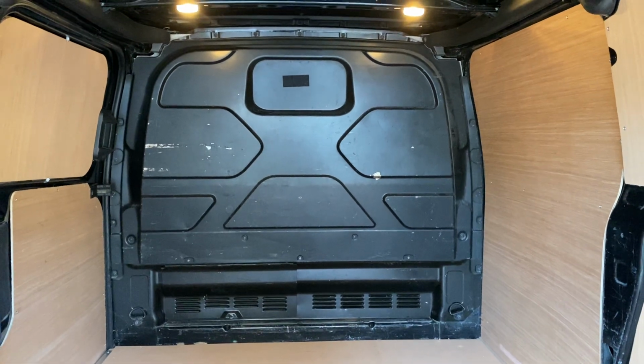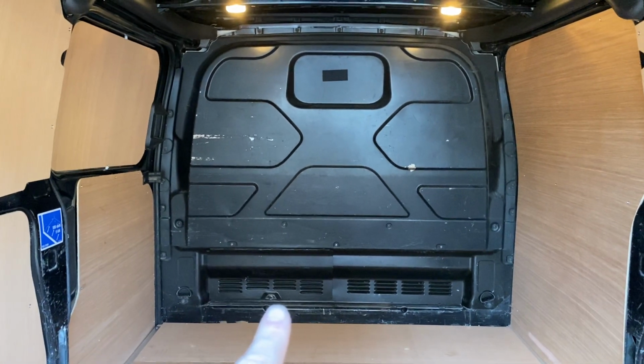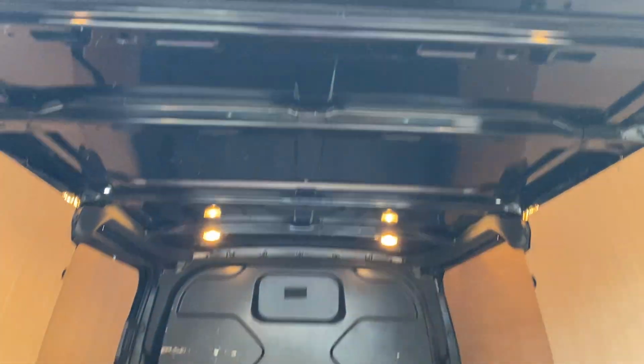Bulkhead, as you can see, there are signs of wear and tear on your bulkhead. There are minor marks, etc., on the bulkhead, but on the whole, pretty good. This hatch here opens up and gives you additional load length underneath your passenger seat. Roof inside, all pretty good.